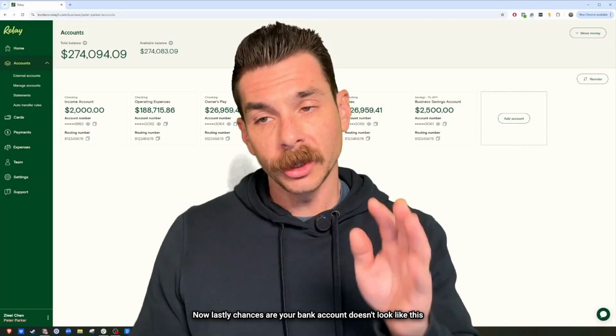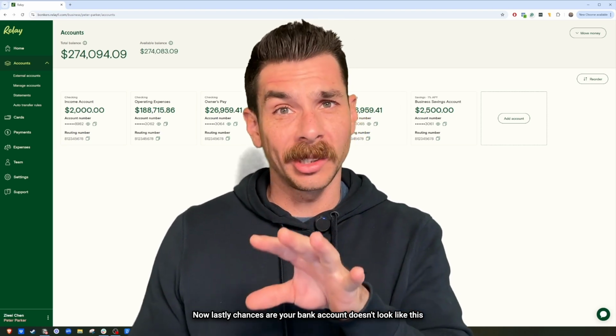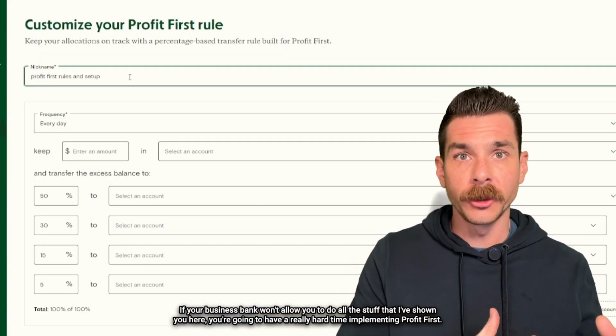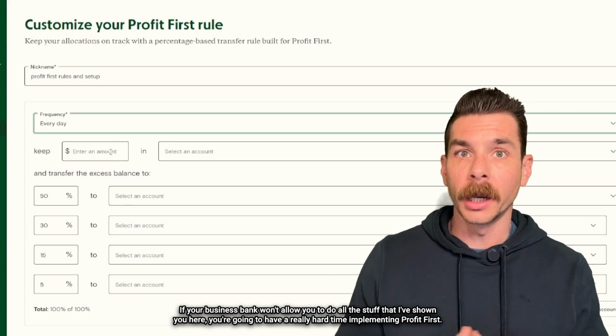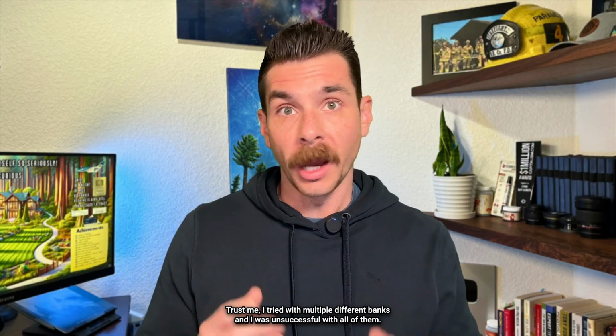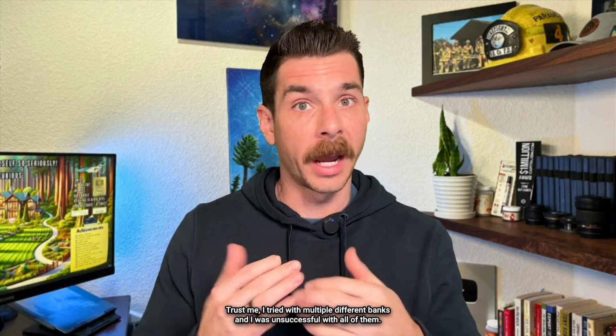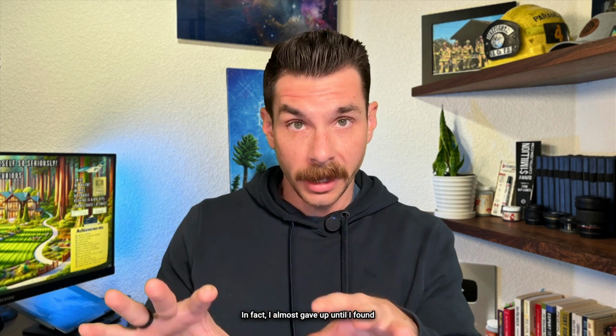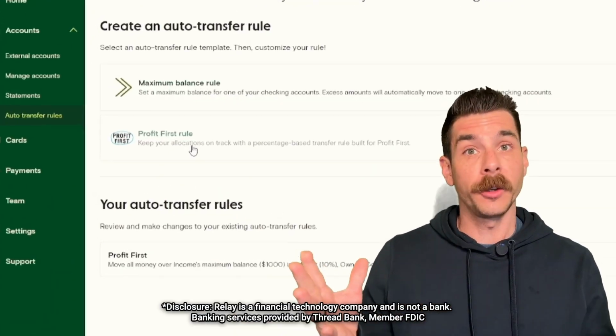Now, lastly, chances are your bank account doesn't look like this. If your business bank won't allow you to do all the stuff that I've shown you here, you're going to have a really hard time implementing Profit First. Trust me, I tried with multiple different banks and I was unsuccessful with all of them. In fact, I almost gave up until I found Relay. They're the official Profit First bank.